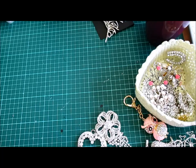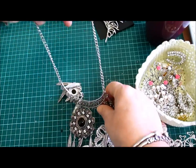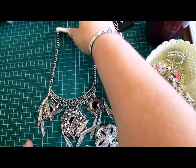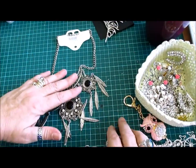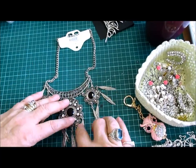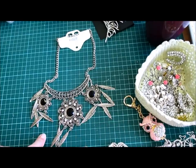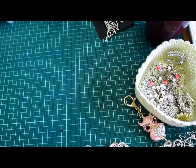This is a new necklace. And I bought three in just to see if they sell. Because it can all be taken apart. And that's why we buy it, to take it apart to craft with. So you can have these for your flower centres, these in your charms. And you can't beat the price.